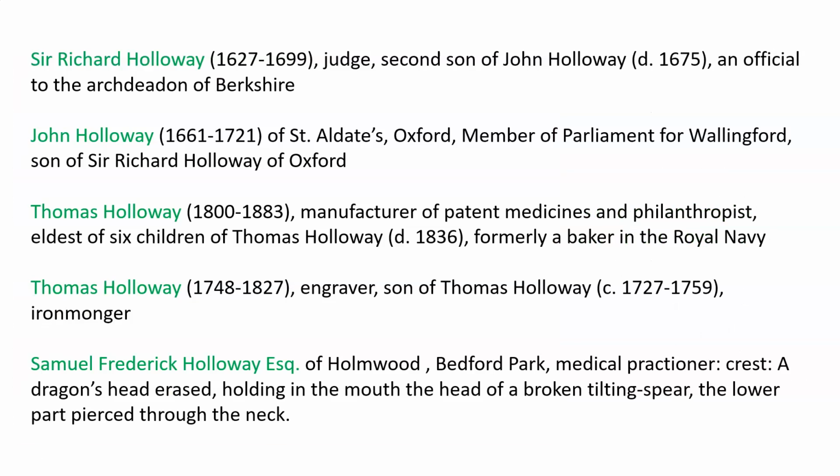And here we have a brief list of some other Holloways that we didn't mention, who perhaps bore some of the coat of arms on the previous slides. Sir Richard Holloway, he was a judge, son of John Holloway, an official to the Archdeacon of Berkshire. John Holloway of St. Aldate's, Oxford, a member of Parliament. Thomas Holloway, born 1800, a manufacturer of patent medicines, son of Thomas Holloway of the Royal Navy. Thomas Holloway, born 1748, an engraver, son of Thomas Holloway, ironmonger. And lastly, Samuel Frederick Holloway, Esquire of Holmwood, Bedford Park, a medical practitioner.